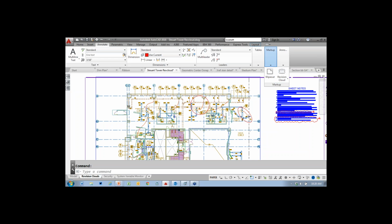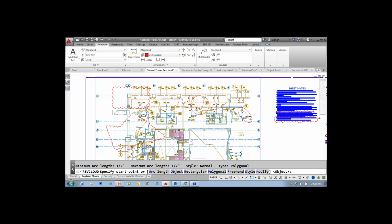You won't have to do that, all right? So let's start off with rectangular. Pretty basic, just what you would expect. Let's go over to polygonal, once again. Very simple, very straightforward. What you would expect. We'll even add another one there. If you wanted a circular one or another type of object like this ellipse over here, you will see if I go into the RevCloud command that there is an option for object, which makes it very easy for me to select any existing object and turn it into a revision cloud.